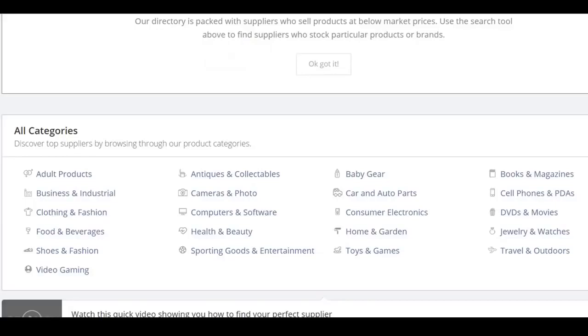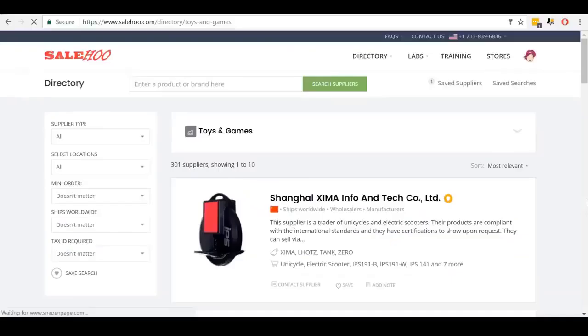In the beginning, it's often helpful to get started by researching and focusing on items that you like. For me, I'm a bit of a geek, and so I clicked on toys and games. So what SaleHoo has now done is it's loaded up all of the suppliers in its catalog that sell toys and games. The thing though is that SaleHoo doesn't just have dropshippers in its catalog. It has wholesalers, liquidators, and manufacturers as well.